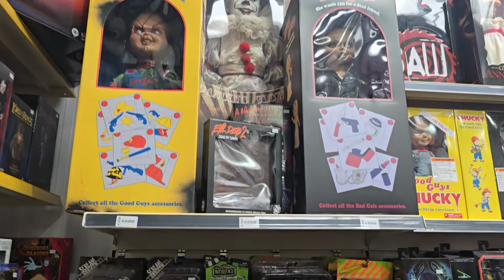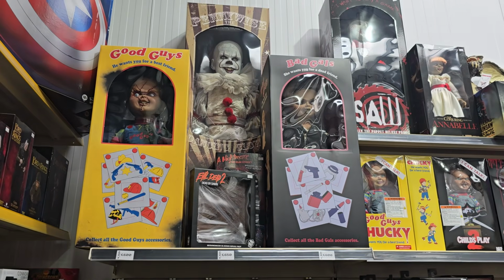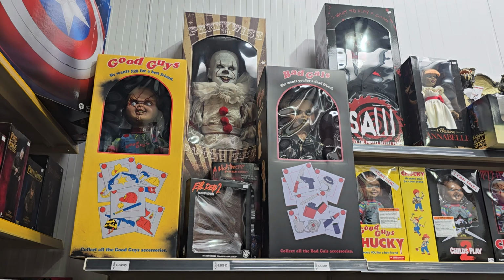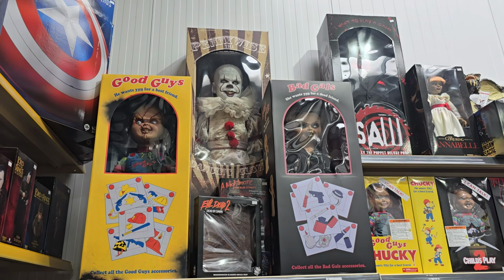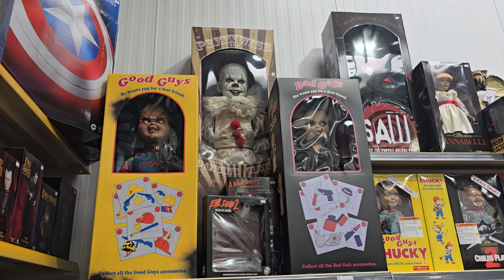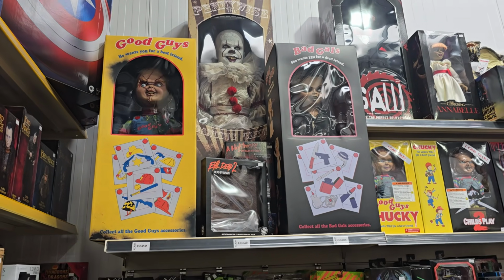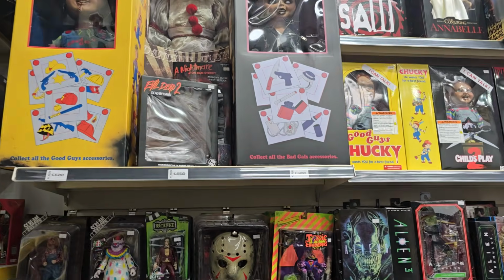So, horror stuff, really cool. So Chucky and Tiffany there, they're life size, they're the exact size of the props used in the film. Pennywise there, he's 52 inch, those are all £650 for those 3. They are expensive. Sorry, Chucky and Tiffany are 600.